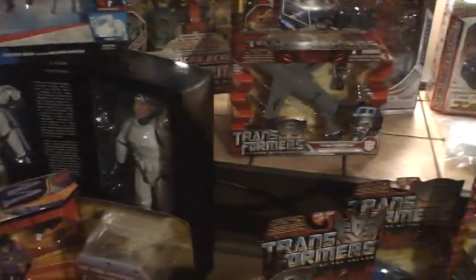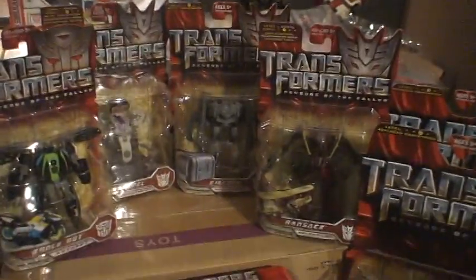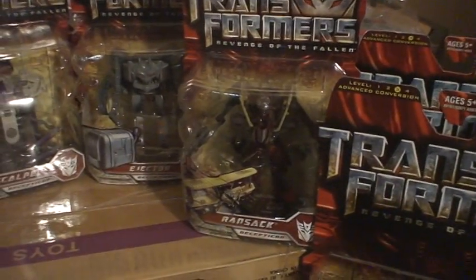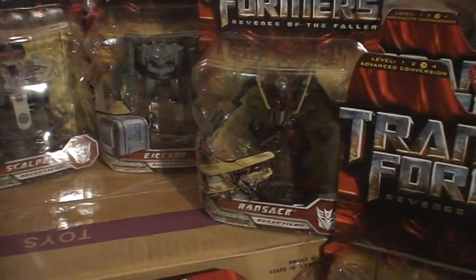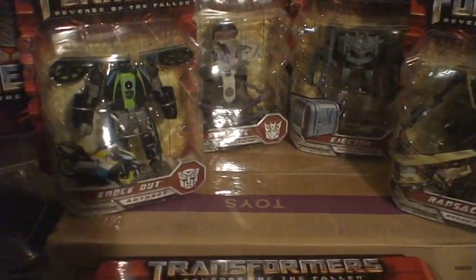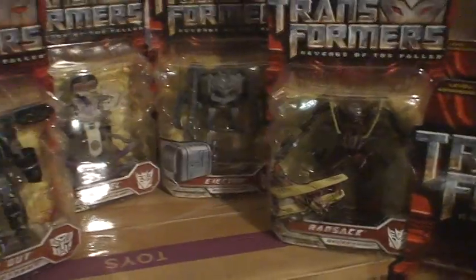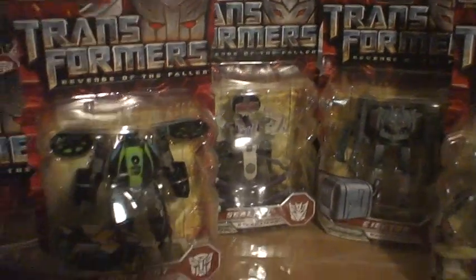What else have I got? Oh, due to Eris's Scouts video, I picked up Knockout and Ransack just because he had problems with them. I'm sure I'll have problems with them, but after seeing them, even though they were all messed up in his video, I kind of liked them. And while I got those, I also picked up Scalpel.